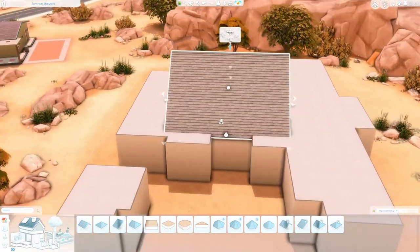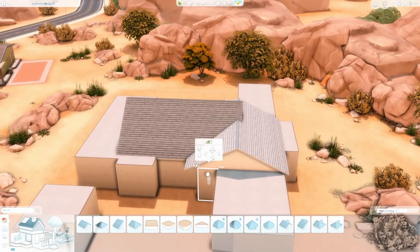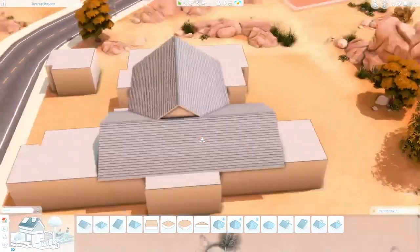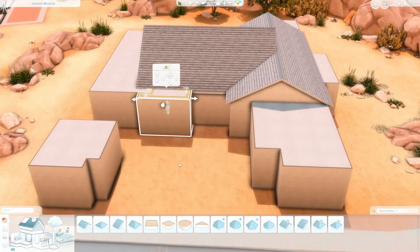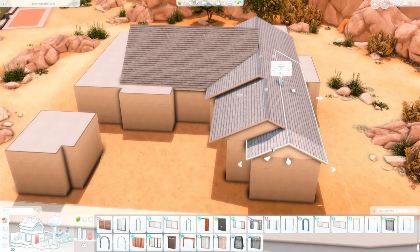That's rare for me to say, because I tend not to like my stuff. Obviously I like them enough to post them, but I'm not one to boast or brag about houses that I make. But this one I'm in love with. I love this house so much.